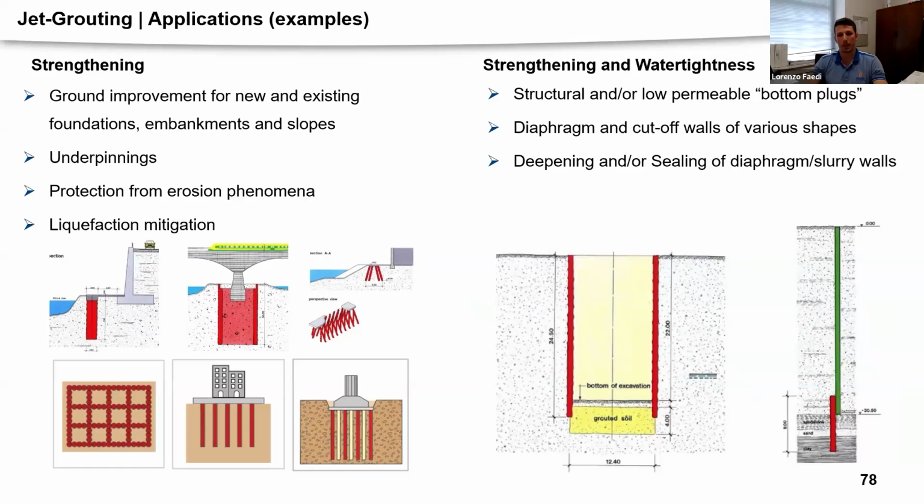And talking about applications, without going into the detail of each single one, we can collect them in some main groups. The first one, of course, is the strengthening, the ground improvement in itself. So we try to improve the strength and stiffness properties of the soil. For some other types of application, for example, cut-off walls or bottom plugs, the water tightness is a requirement as well. So this will fall under the other category of water tightness.